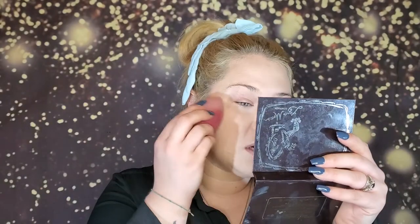It's actually very pretty. I actually really like these highlighting drops, and y'all know me, I don't really like liquid highlighters. All right, so we're also gonna try the e.l.f. Halo Setting Powder in light pink. Hopefully it doesn't screw up our blush here.